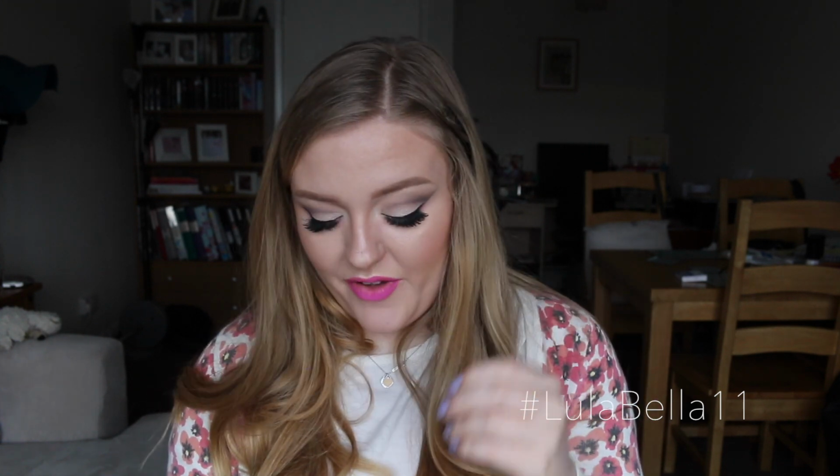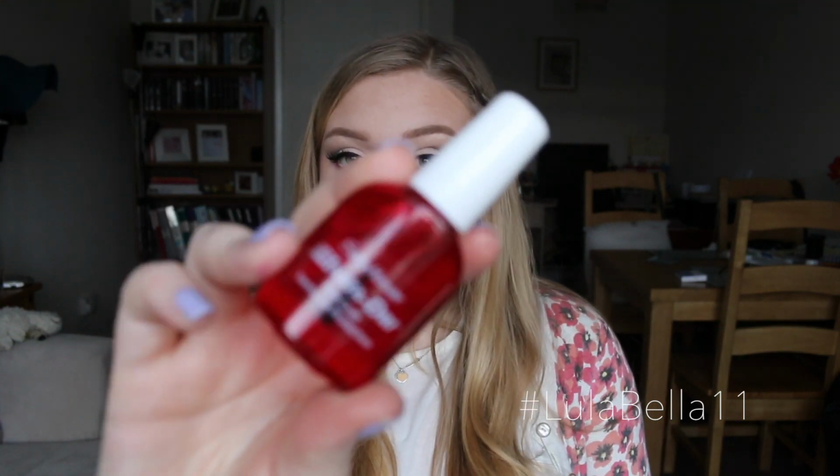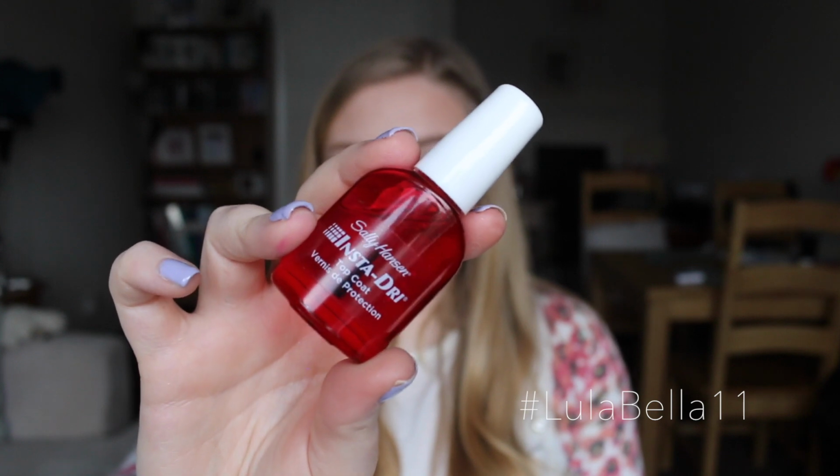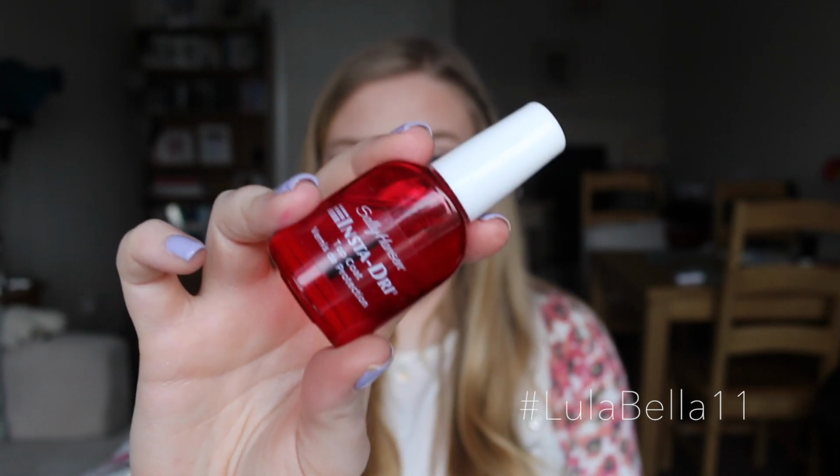My nails are the kind of nails that, if they don't have nail varnish on them, are very fragile and will just break. So as soon as my nail varnish starts wearing away at the tip or chipping, I have to reapply nail varnish, otherwise it's just going to break. But this Insta-Dry is amazing. It's practically exactly the same as the Seche Vite, apart from it doesn't shrink my nail varnish.